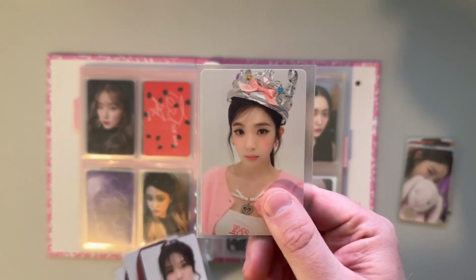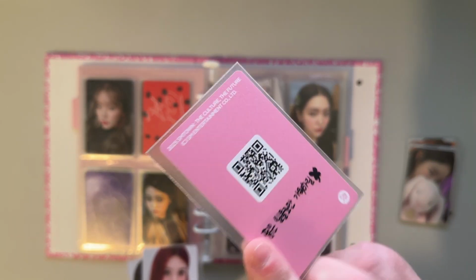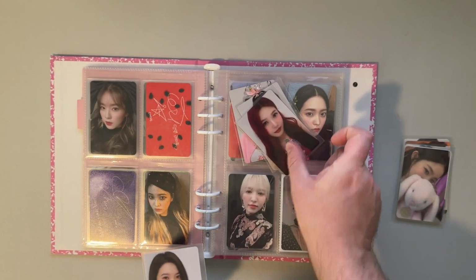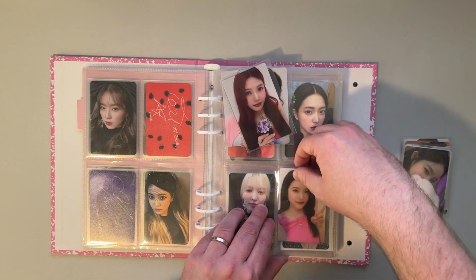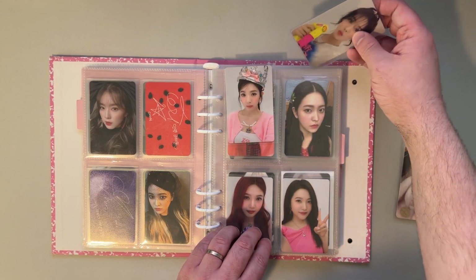And then, like I said, we bought the SM Town album, which came with a full set of cards. And so I have, not really intentionally, but I have unintentionally collected a new full group set.